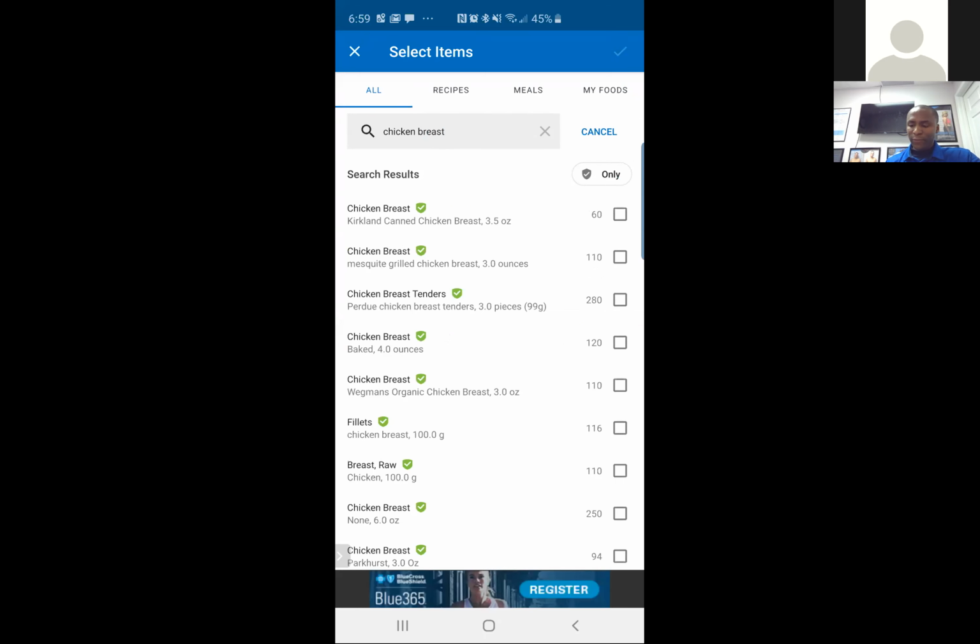Now, when you look at chicken breast, some say baked on there. If it doesn't say baked or cooked in some realm, it is the raw measurement of it. So we definitely want to record the way you do it. A lot of times there's this argument of, do I do chicken breast raw or do I do it cooked? It really depends on what your household looks like, is my best answer.